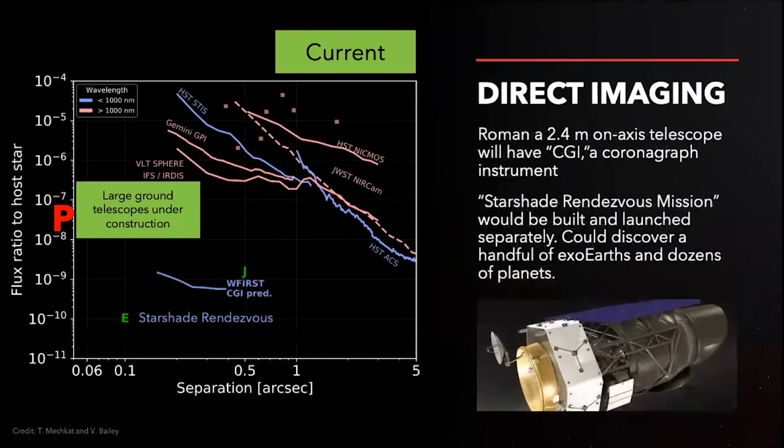So let's keep going down the scale here. We have a new telescope that's supposed to come after the James Webb. It's called the Nancy Grace Roman Telescope, formerly called W-FIRST. It has a kind of tech demo called CGI, a coronagraph instrument. And yeah, there's a separate mission we wanted to get flown with this.